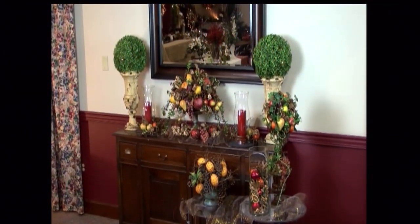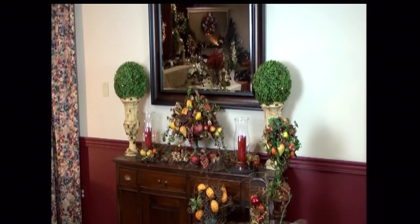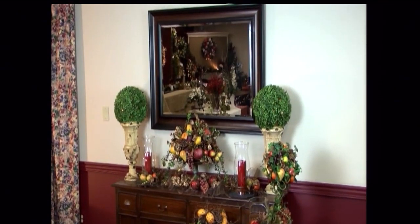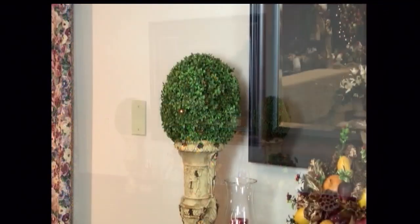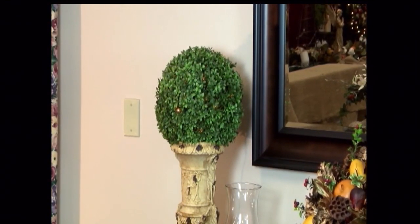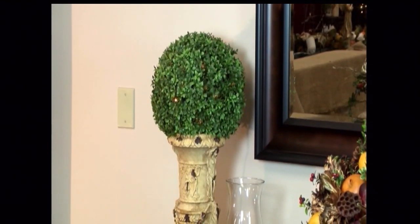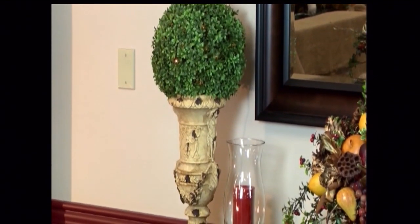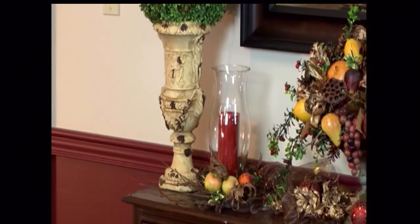Lovely time of year to go to Williamsburg, but you can also bring Williamsburg right into your home. Absolutely, and actually this was a grouping that was done for one of our seminars recently, and I've shown it as a grouping because usually you want something attractive on your dining table, you want something as an accent. These are beautiful urns. There's so much that you can do with a beautiful urn. Actually, the boxwood ball that you see in that urn right now is artificial, and it is lighted, so it's extremely attractive, but you could also do that with Oasis and make it fresh.